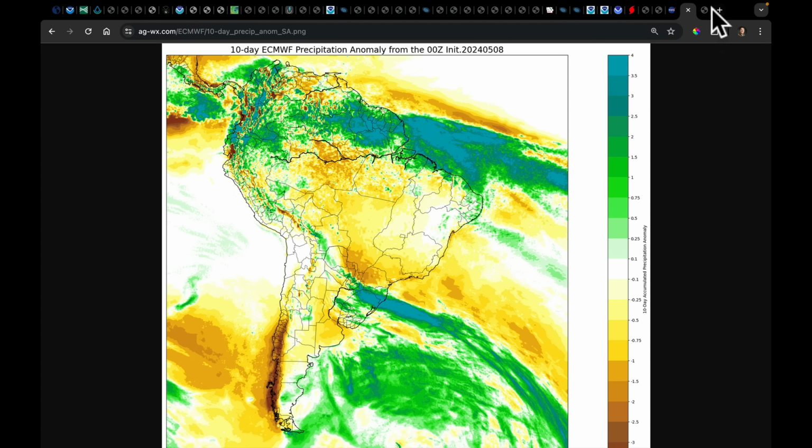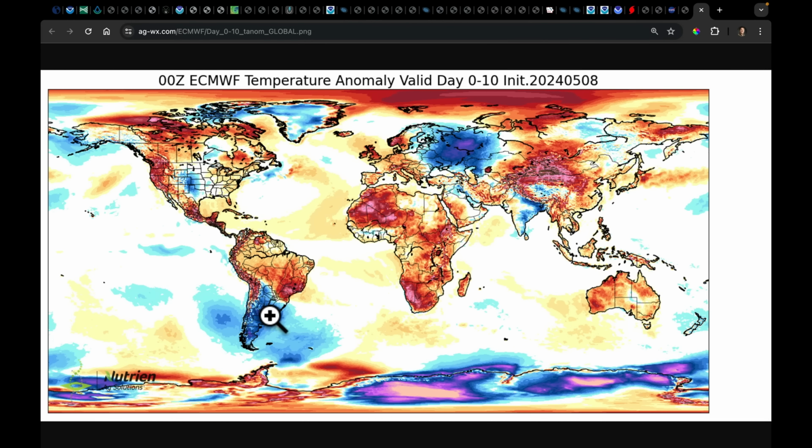Now, one last thing to show you. I mentioned the cold air that's coming in through there. Take a look at how cold it is in Russia right now. A couple of things just to continue to watch and monitor as we go into spring.